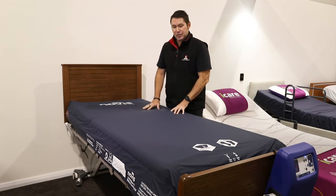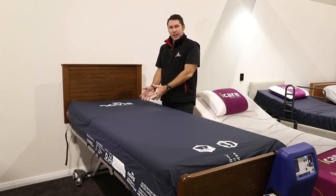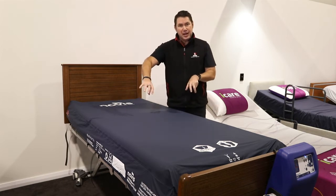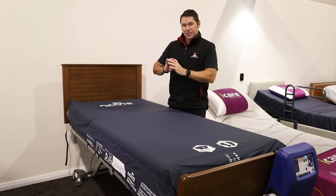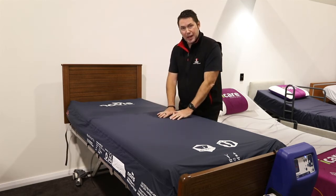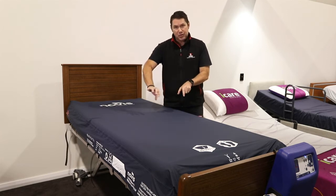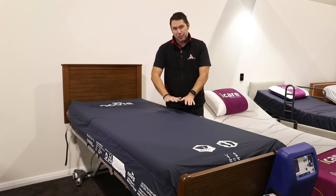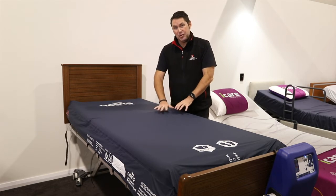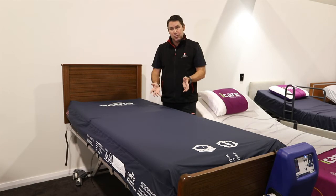One of the really cool features with an alternating air mattress, or a mattress such as the ProCair TRIO, is that inside every bladder is a secondary bladder, and that one always stays inflated. So even as the air moves through the bladders and those ones deflate, the person is not going to bottom out, because they've always got a secondary bladder underneath to provide a buffer between the person and the steel frame of the bed that sits underneath. So that's a really cool feature.